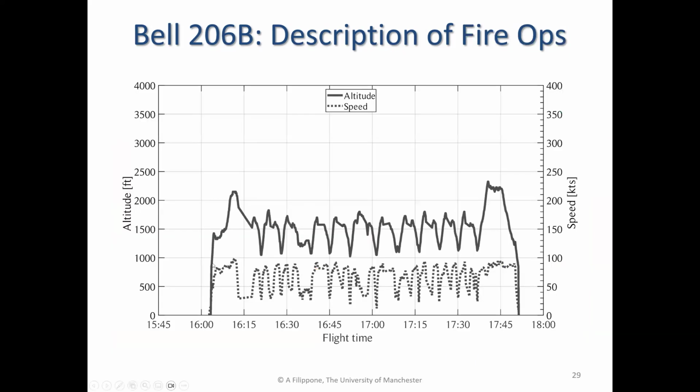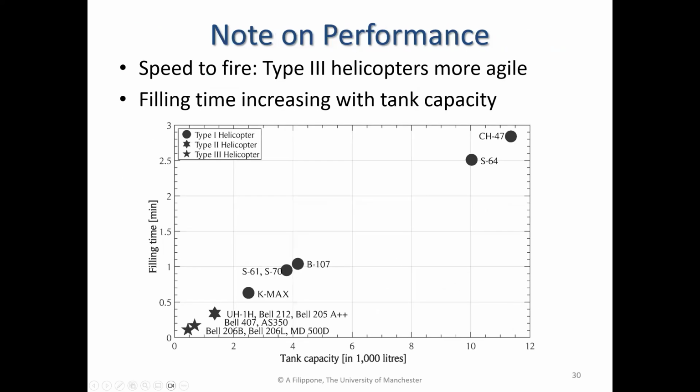So this is the flight pattern, like in the other cases: the altitude and the speed, with speed up to 90 knots and altitude of 2,000 feet or just above. You can count very easily the number of drops and the refilling from these changes in altitude. Obviously, it takes longer to load bigger tanks, so you have the filling time here. We looked at what it takes to load one of these tanks, and as you increase the tank capacity up to 10,000 liters, you get up to maybe 2.5 minutes for each of these water tanks.